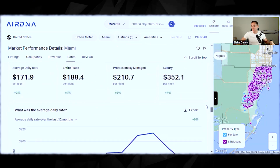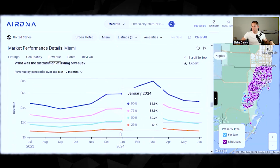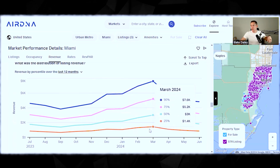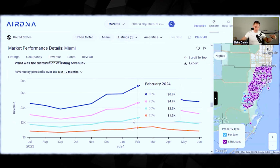But when you're also looking at this, you can see the revenue by the month to analyze your seasonality, listing by revenue. So you can see how much it earns each month of the year to know when your high season and your low season is. And that's really, really important when you're analyzing hotel deals. I'm going to show you the sheet.